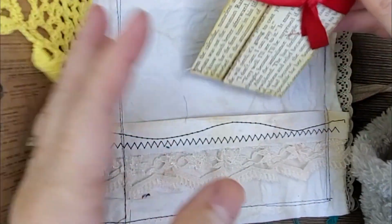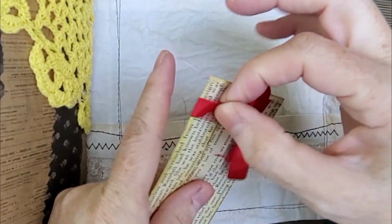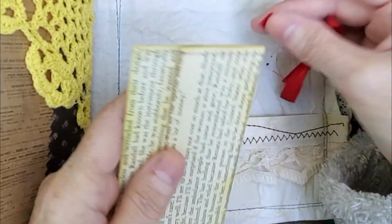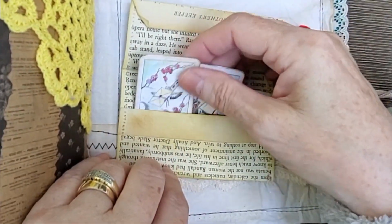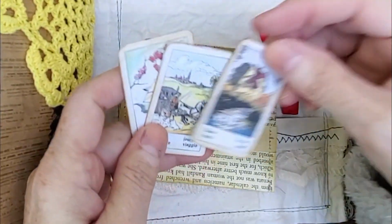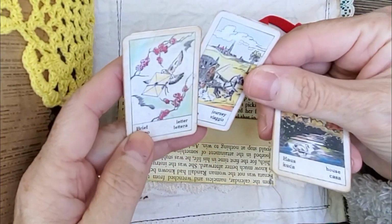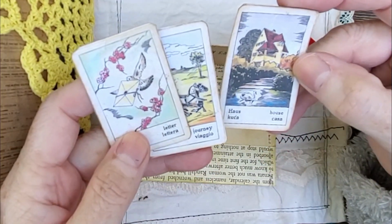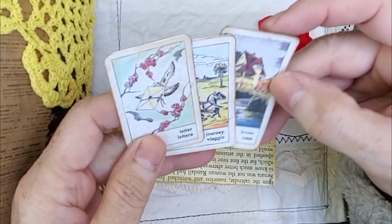And at the back we have a little envelope that is, let me see if I can get it off this way, that is sealed with this red ribbon. And inside, of course, what would a witch be without her tarot cards? So I do have a few that I made from my old cards. And so we have something about a letter, and maybe in the letter it talks about a journey, and the journey takes you maybe to this beautiful, beautiful new house, and a pond with swans, something really, really good.